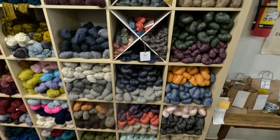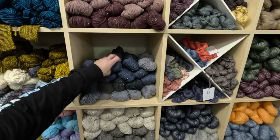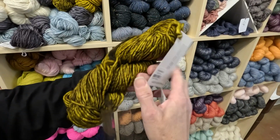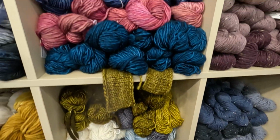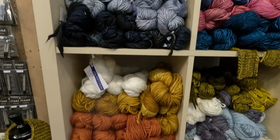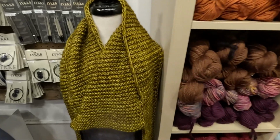Chain spun is my favorite yarn, but... And some of these, I think, okay, Blue Sky. This is stunning. I don't know why, but it's stunning. Oh, Malabrigo. That one's pretty too. And this is a beautiful shawl. So pretty. This is using the blown yarn.